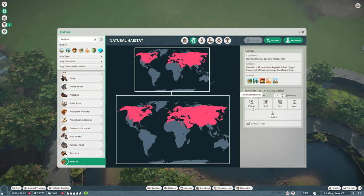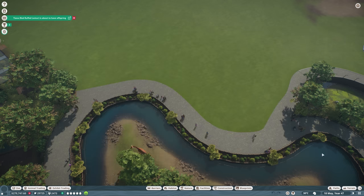So that would be 530 square meters. I think this is about the right size to add in a mini zoo, to be honest. So I think that 8 would be the maximum. And here you can see that little tiny edge in Africa, that they also do live in Africa. So I'm just super excited to add these guys. So you know what, without further talking, let's just go and start building a habitat for the beautiful red fox of the Twilight Pack.